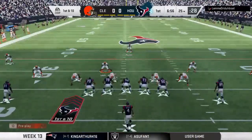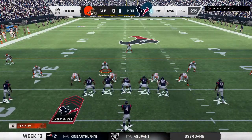Stinky. Watch the flood. Watch the flood. Motion. Pop.